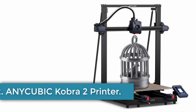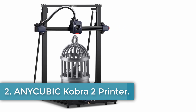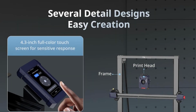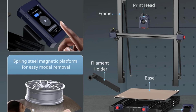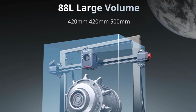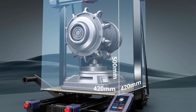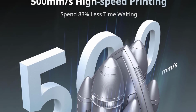Number 2. ANYCUBIC Kobra 2 Printer. The ANYCUBIC Kobra 2 Max 3D Printer is a high-performance device designed for both novice and experienced users, featuring impressive specifications such as a printing speed of up to 500 mm per second and a large build volume of 420 by 420 by 500 mm, allowing for the creation of sizable models with a maximum volume of 88 liters.